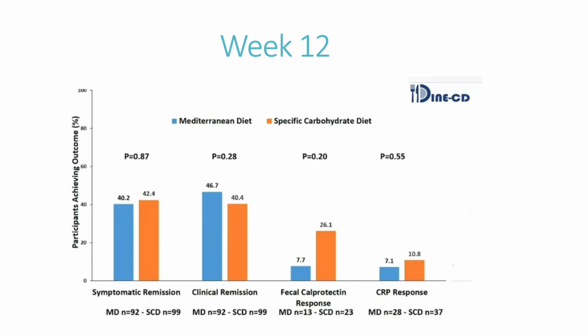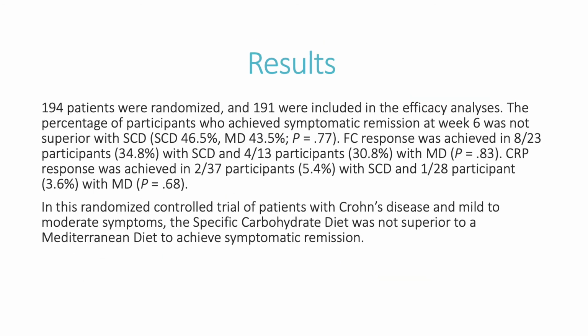At week 12, participants were obtaining their food on their own. The results were fairly similar to the first 6 weeks. None of the outcomes reached traditional levels of statistical significance. In this randomized control trial of patients with Crohn's disease and mild to moderate symptoms, the specific carbohydrate diet was not superior to the Mediterranean diet to achieve symptomatic remission.